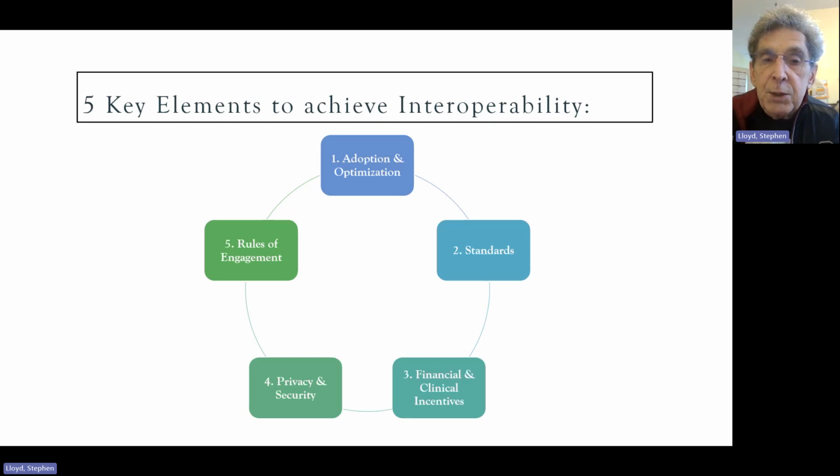Somebody can just push a button and dump your record into a compatible format and then reload it into the competing hospital system that might use a different electronic health record. That would be ideal, and that is the goal. And in order to do that, we have to have the standards of how we're going to store the data. How do we capture the data?